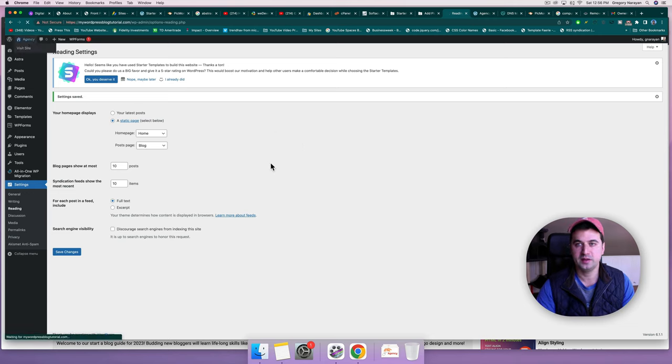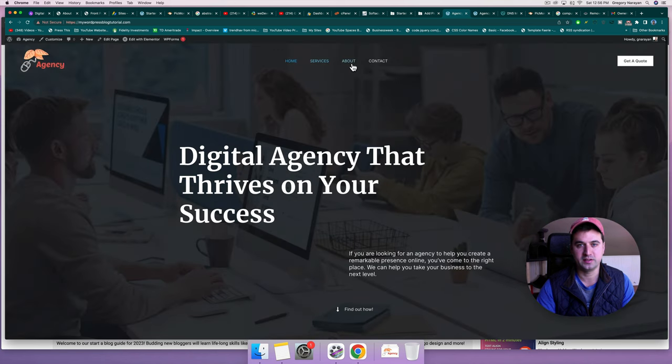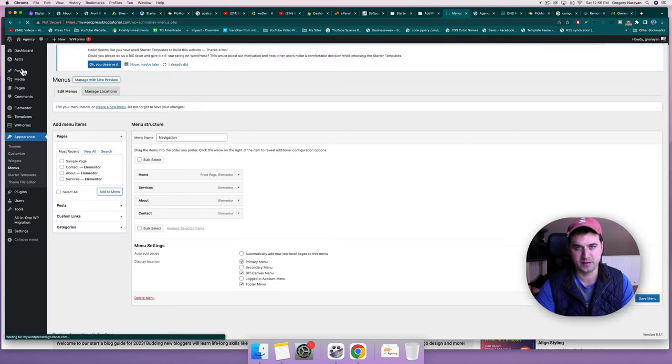Let's go to our homepage and we can see things didn't change a ton. In fact, our navigation menu is still the same. So how do we get that blog page in the nav menu? Well, to create a navigation menu, which is also in our basic section of the tutorial here, we're gonna hover on the dashboard button here and click menus. That's just one of the many ways to get to menus.